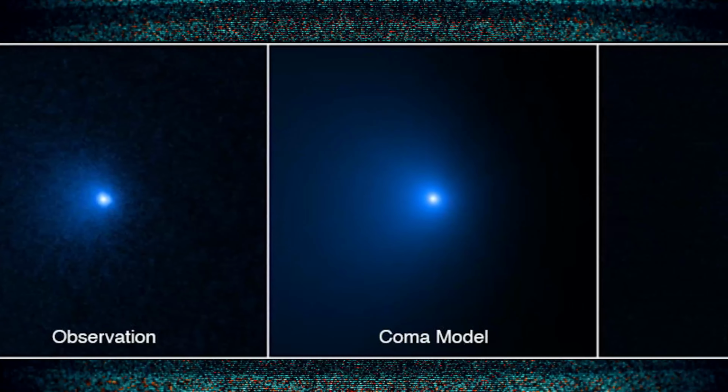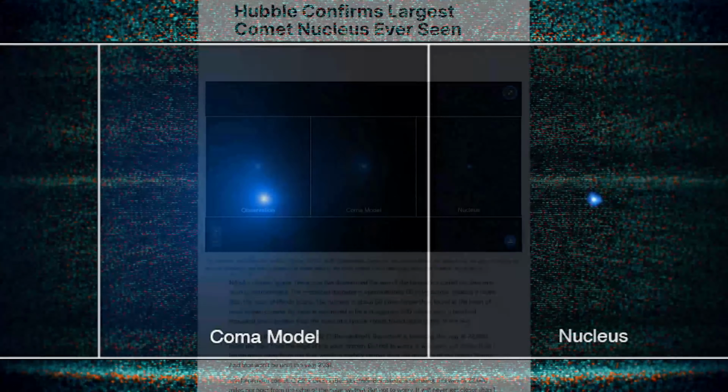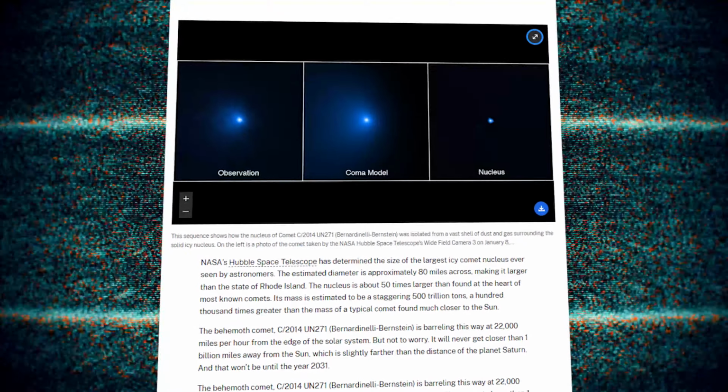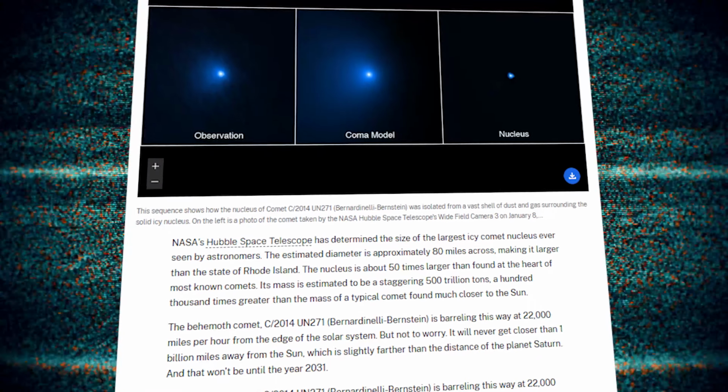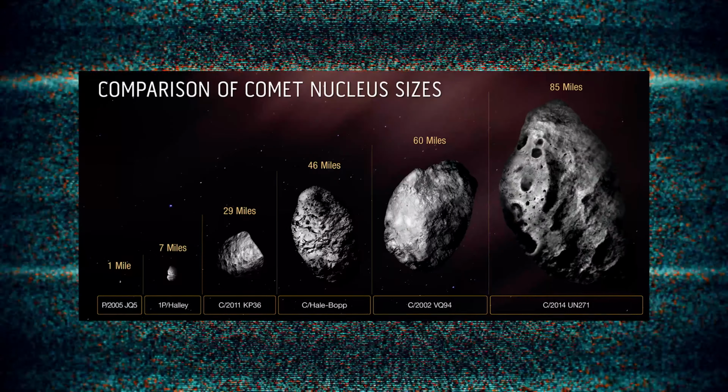Look closely at this sequence of images: the original observation, a coma model, and the isolated nucleus, from left to right. NASA explained that by modeling the brightness profile of the coma and subtracting it entirely from the Hubble image, they were able to extract the point-like glow of the nucleus itself.